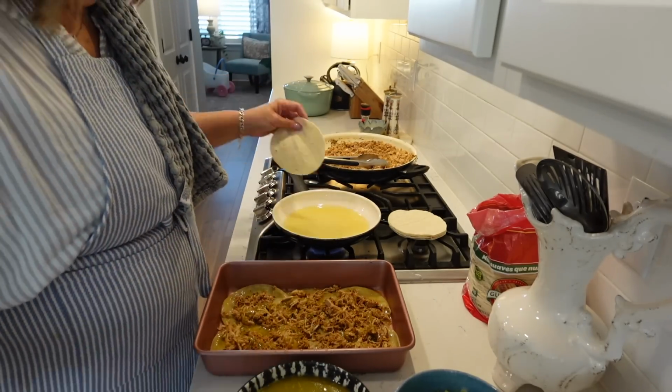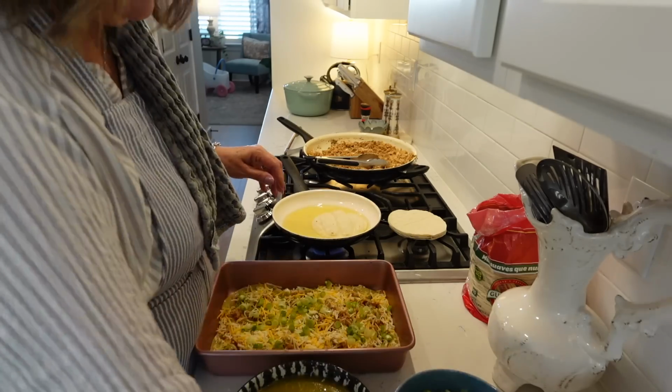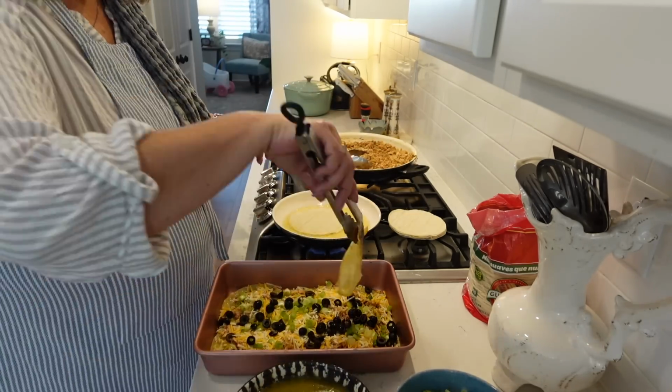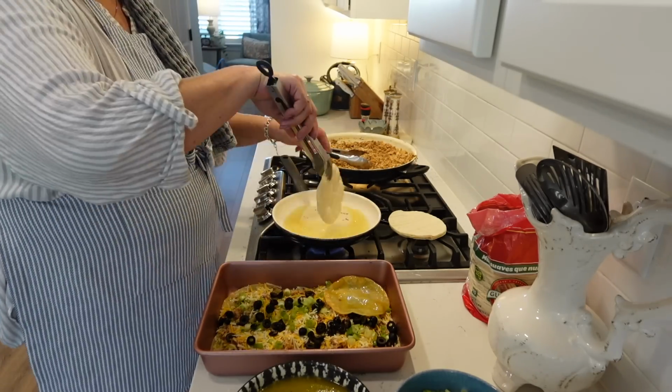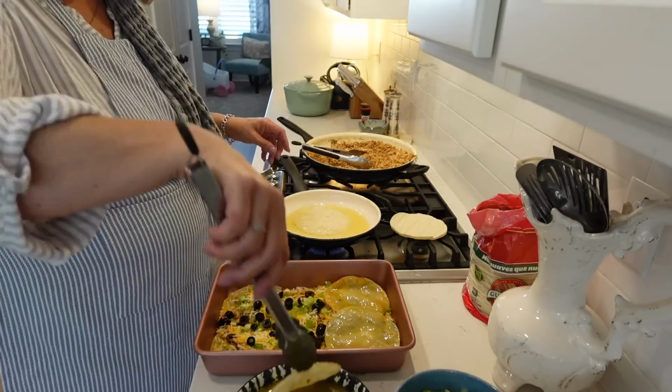I always add a couple of tablespoons of the sauce over the chicken after I put it in. It just helps to keep them moist, and that way they don't go dry when you get them in the oven. We've been making enchiladas stackable for many years.